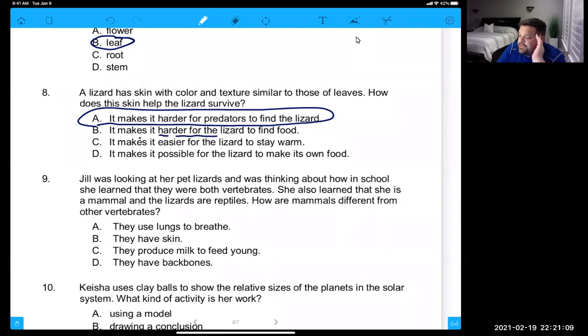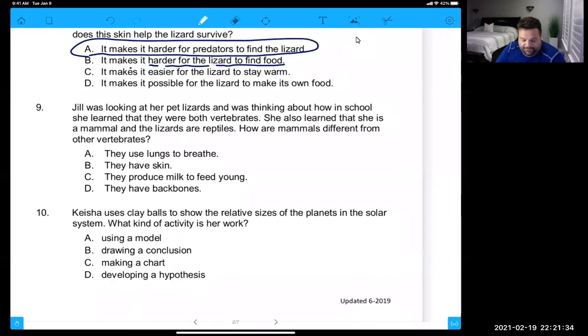It makes it harder for the lizard to find food. Well, why would that be? If anything, the things they eat might not see them and it would make it easier. It makes it easier for the lizard to stay warm. How would looking like a leaf make it warm? It makes it possible for the lizard to make its own food. Lizards don't make their own food, so that doesn't make sense, right? Okay, do number 9.